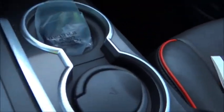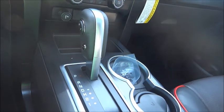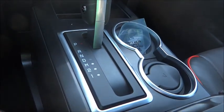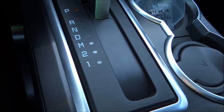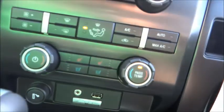Two additional cup holders there with the ashtray accessory included. This truck does have a 6-speed SelectShift automatic transmission with first and second low gear fully equipped there. Moving up, you see, as I mentioned, the Microsoft Sync technology with the auxiliary and USB jack.